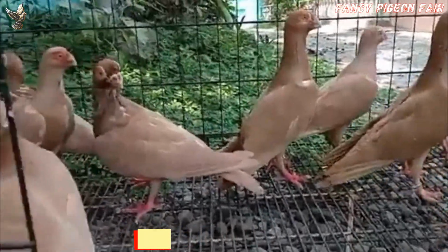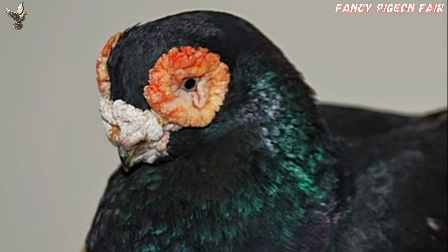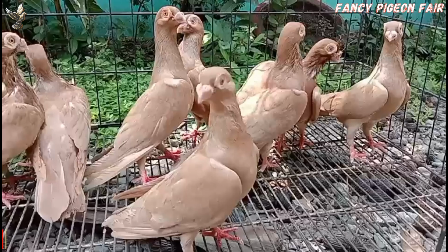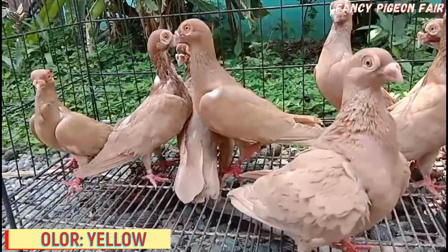The most notable fact about the Barb Pigeon is the wattle around the eyes and beak. And this wattle can take up to 2 years to fully develop into the fleshy flower-like ring around the eyes.